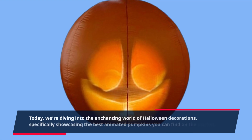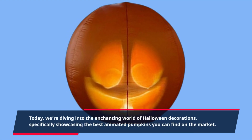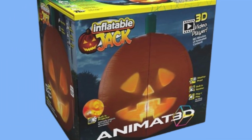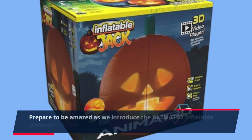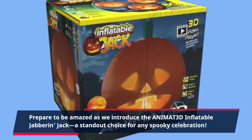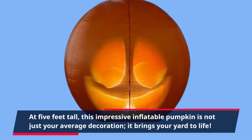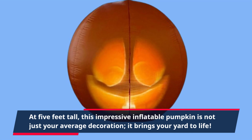Today, we're diving into the enchanting world of Halloween decorations, specifically showcasing the best animated pumpkins you can find on the market. Prepare to be amazed as we introduce the ANIMAT3D Inflatable Jabber & Jack, a standout choice for any spooky celebration. At 5 feet tall, this impressive inflatable pumpkin is not just your average decoration. It brings your yard to life.